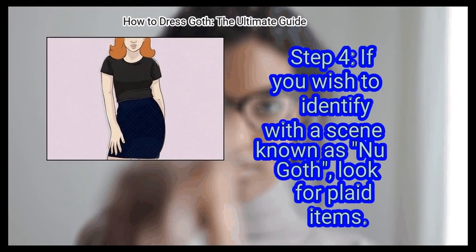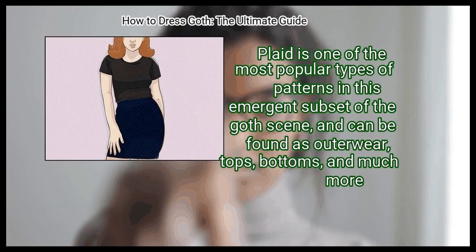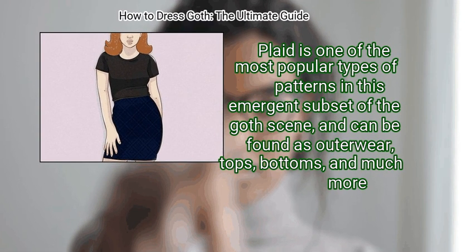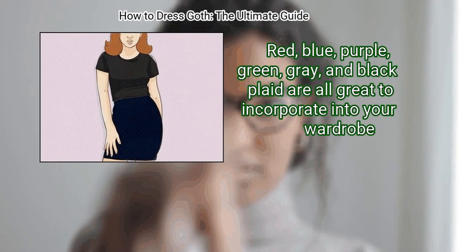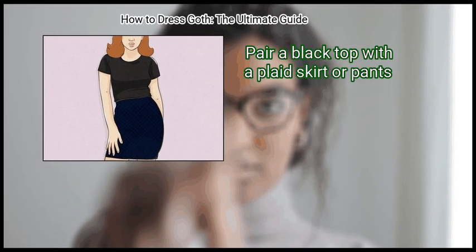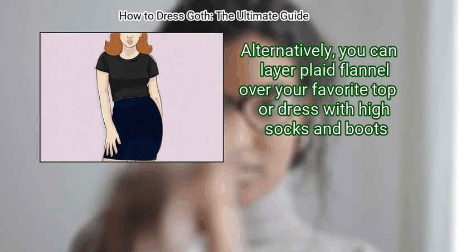Step 4. If you wish to identify with a scene known as New Goth, look for plaid items. Plaid is one of the most popular types of patterns in this emergent subset of the goth scene, and can be found as outerwear, tops, bottoms, and much more. Red, blue, purple, green, gray, and black plaid are all great to incorporate into your wardrobe. Pair a black top with a plaid skirt or pants. Alternatively, you can lay a plaid flannel over your favorite top or dress with high socks and boots.